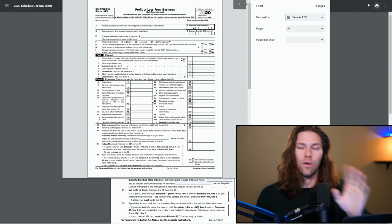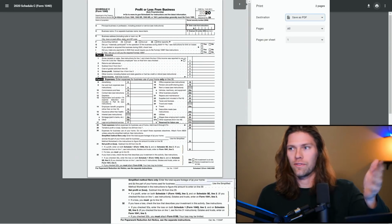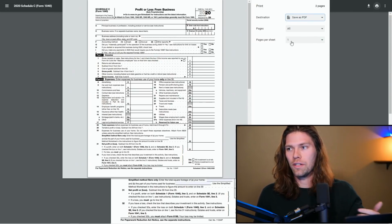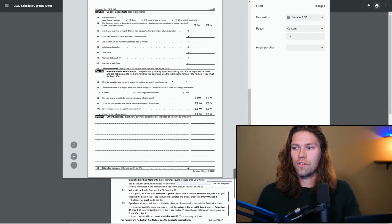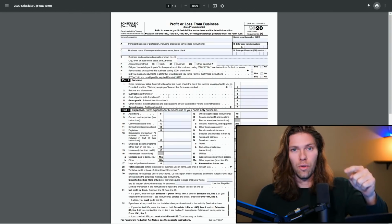So in this case, this isn't a whole tax return. This is just the Schedule C portion. But just pretend this is a whole tax return that's like 15 pages, and let's just say that the Schedule C is just page 1 and 2. So on here, you would go Pages, Custom, and then the page range that your Schedule C is. You change it to that, and then you just simply click Save. And it saves it as a PDF, and then you can upload that.